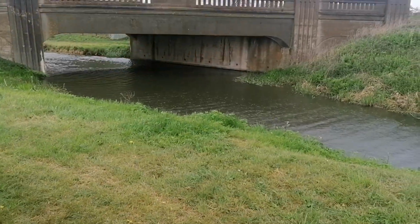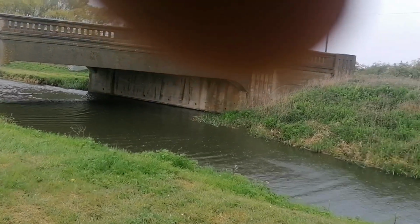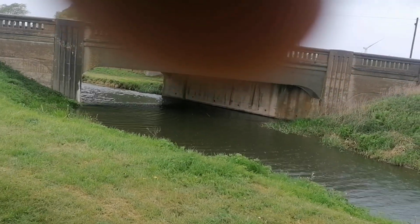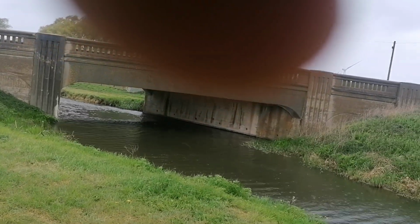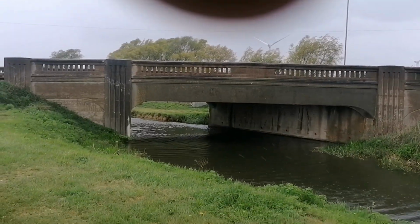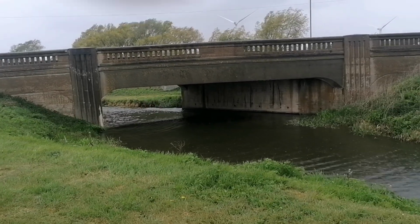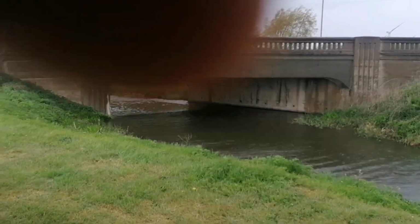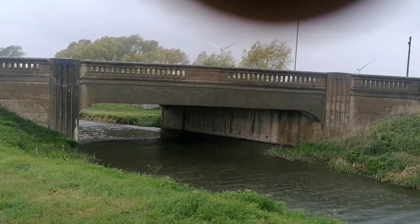I have fished here before. One of my older videos where a river bailiff got called out because I was accused of throwing a casting net out. The river bailiff that came out was pretty good, you'll see in the video if you watch it. He was pleased with what we were doing, magnet fishing, and he said yeah, carry on. I just got the report, so I had to come out.